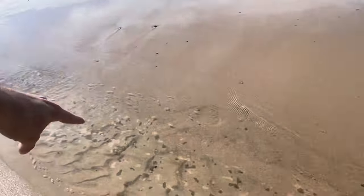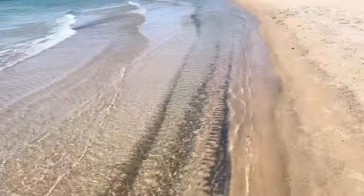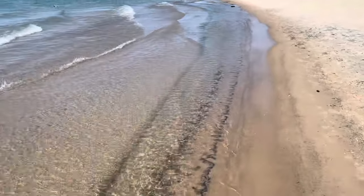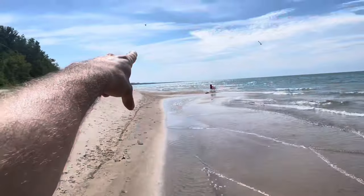And then going this way, you can kind of see it moving. There's a bunch of little tadpoles or fish in here. I'm not sure what kind those are, but they're tiny. And now it kind of all connects over here. The water's really warm here. I think because it's kind of getting just a whole bunch of sun right here. You can see the seagulls. So this is warm. Let's see how the lake water actually is.